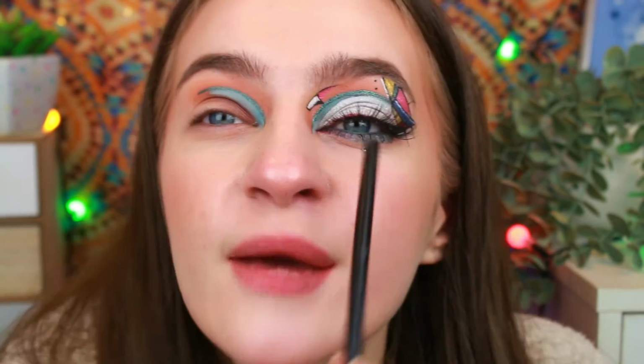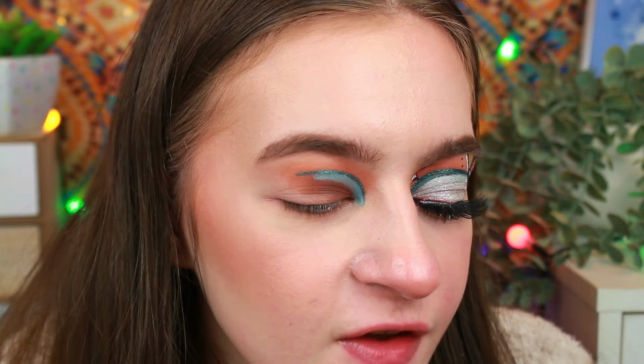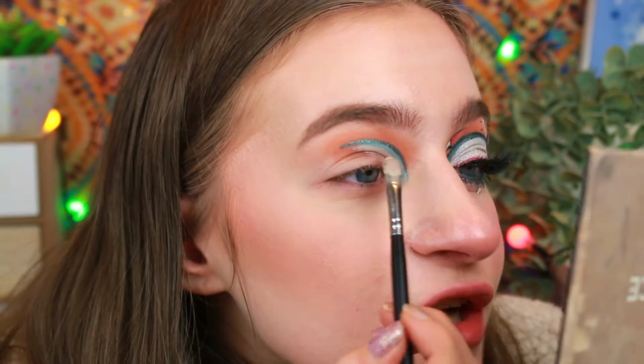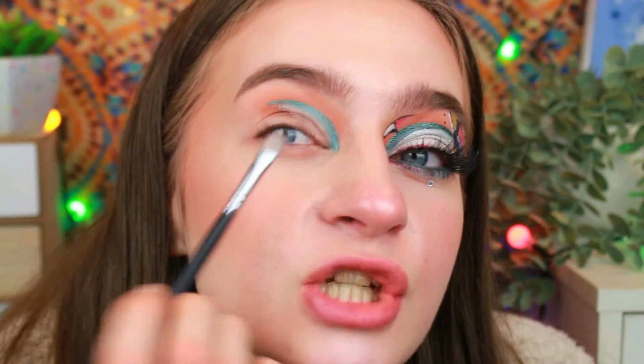So now I'm gonna cut my crease again, but this time I'm using a skin colored base and I'm gonna start this white cut crease. So a very, very basic cut crease shape, I feel, which is nice because it gives me a bit of a rest from everything, you know? So when I get about halfway up, I'm then gonna start bringing it up even more to meet the teal shimmer line and cut through the blue.